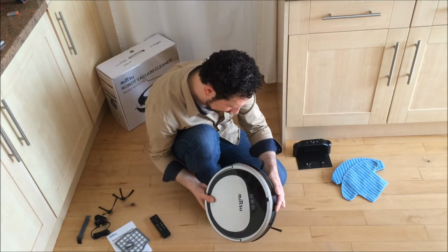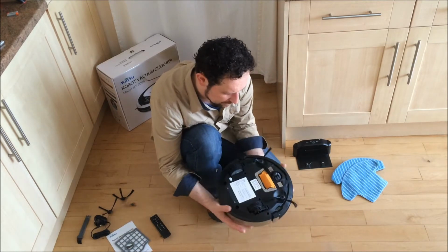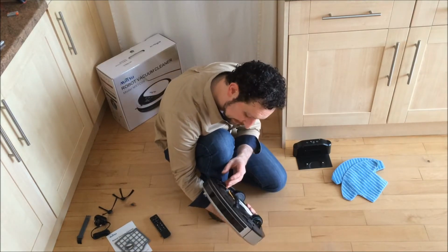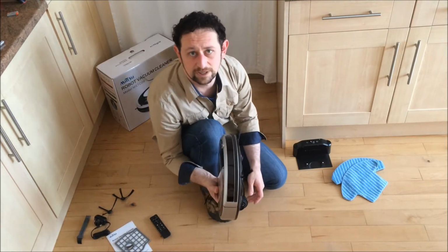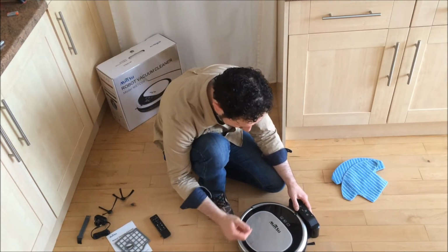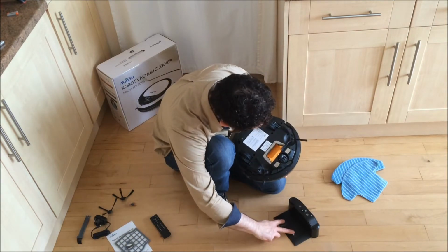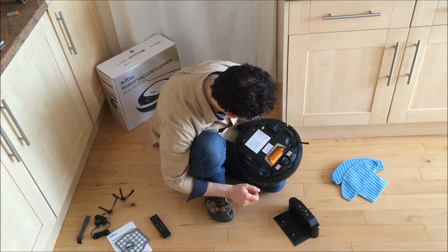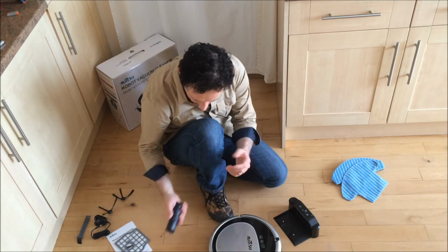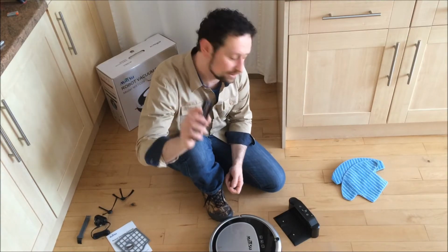But so far I really like the design, I really like the feel of it. It's quite a hefty machine, in fairness. It's definitely heavier than my other one, which is a sign of good quality as well. And the docking station, once the vacuum cleaner needs to recharge, just fits onto these two metal charging points. So I'm going to put it all together, and then we are going to run some tests. Of course, the only thing that I will need is two AAA batteries.